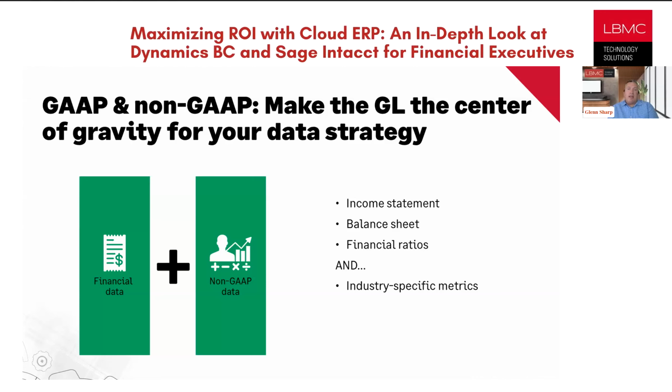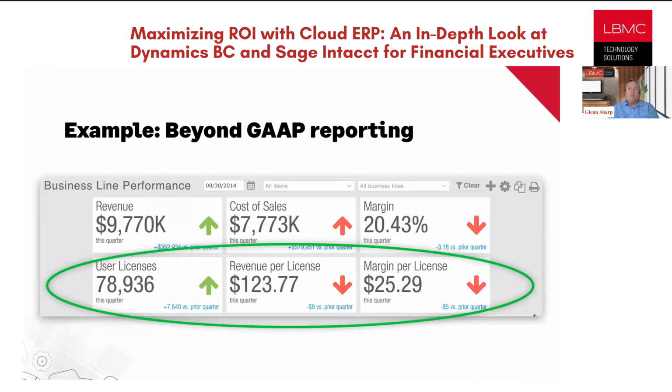One thing about non-GAAP is that this information is usually external, like bookings data from your CRM system or headcount data from your HCM system. And you want external information to exist in your financial system so you can have a single source and a center of gravity for your data and your strategies. So Intacct allows you to bring that statistical type of data into the system.